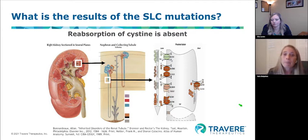So what happens with cysteine is that we want to put that cysteine back in the blood. We want to reabsorb that cysteine from the urine and put it back into the blood. That happens here in this nephron collecting duct area. But these transporters on the surface of the proximal tubule, which is right here where this white square is, are not there anymore, or they're mutated. So they don't work right.